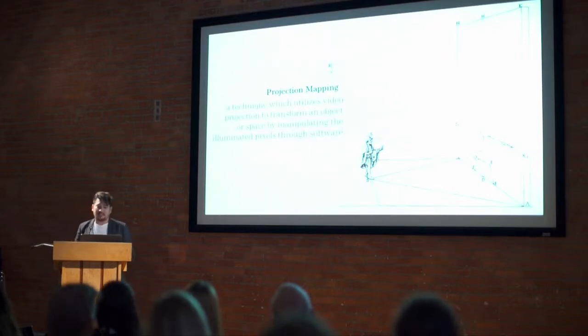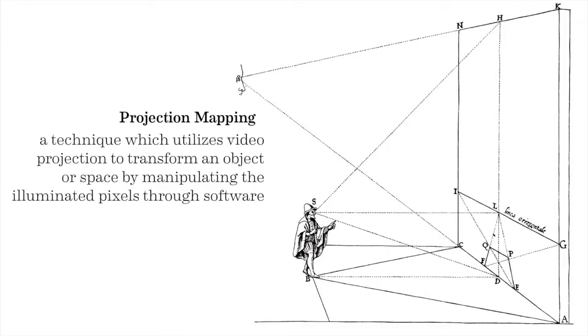So I see projection mapping as a technique which utilizes video projection to transform an object or space by manipulating the illuminated pixels through software. And now that I read it, it's just as bad as the wiki entry. Very technical. So I'm going to get into more of what it has done for me as an artist, this process, because it is a process.